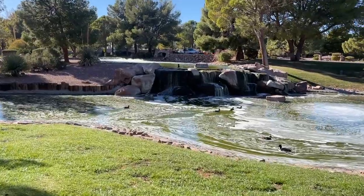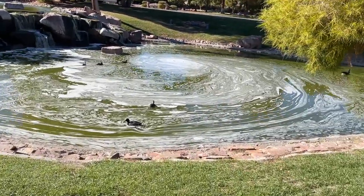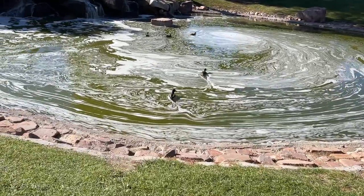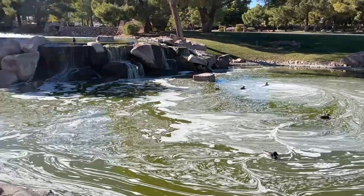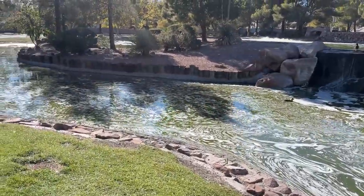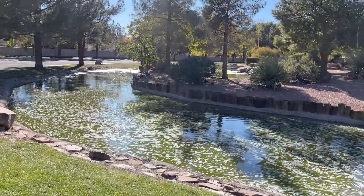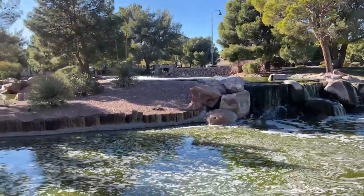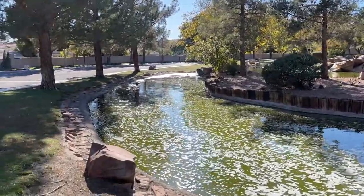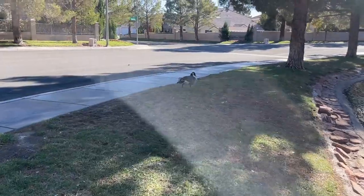Last time I did a video here, I was amazed at this water as well. It's like green and foamy. I guess it's safe for the ducks. So they have these spread out. I think there's about a total of four sets of them spread out through the other side of the lake. Oh, look at that guy standing on one leg.